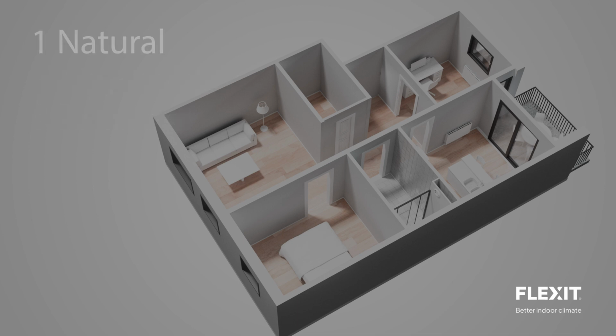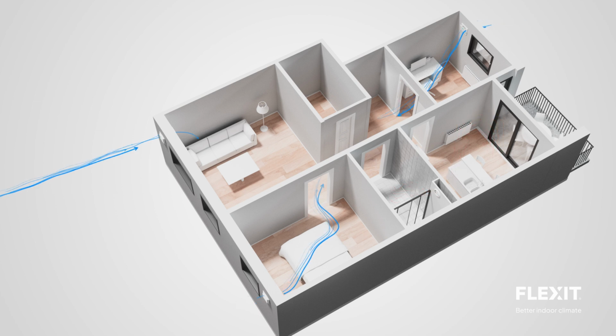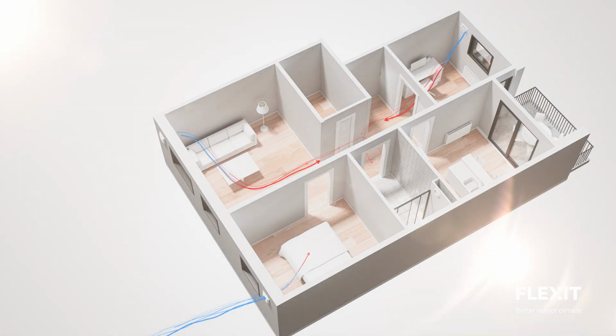The first and oldest ventilation method is natural ventilation. Natural ventilation relies on warm, humid air naturally rising through ducts from the kitchen, WC, bathrooms, and wet rooms, which in return draws in fresh air through fresh air vents in windows or walls. Natural ventilation is affected by weather conditions. When there are small temperature differences between indoor and outdoor air, ventilation stands still.